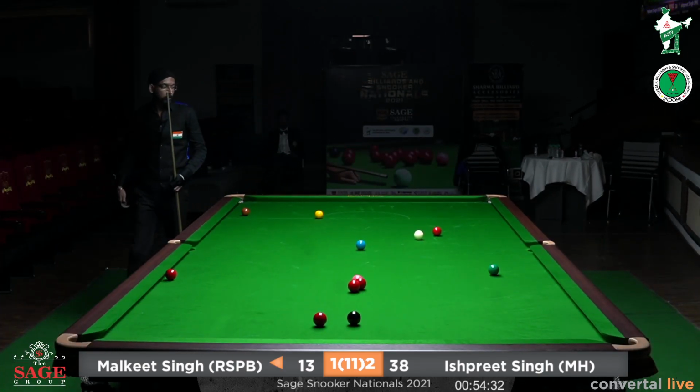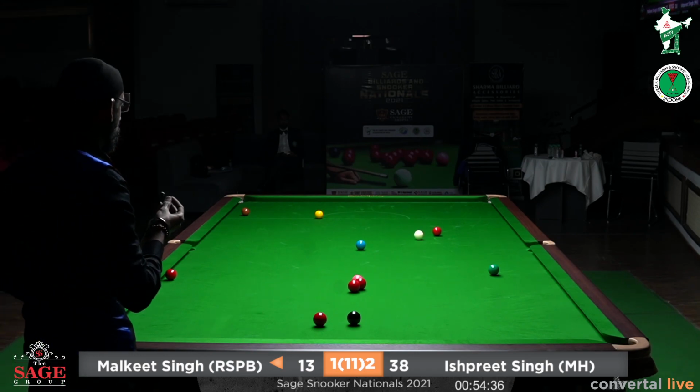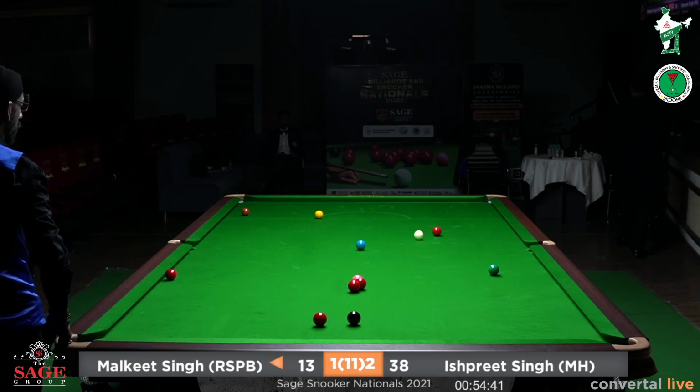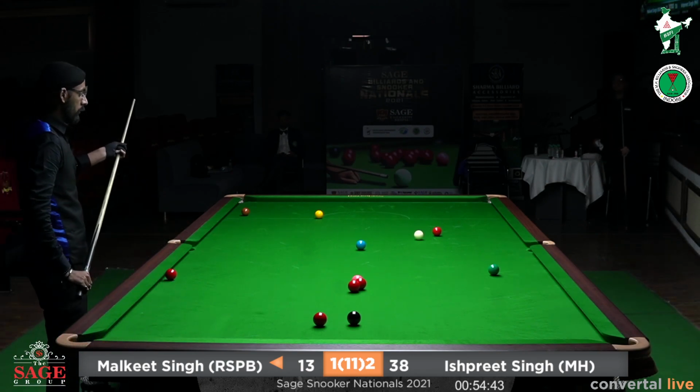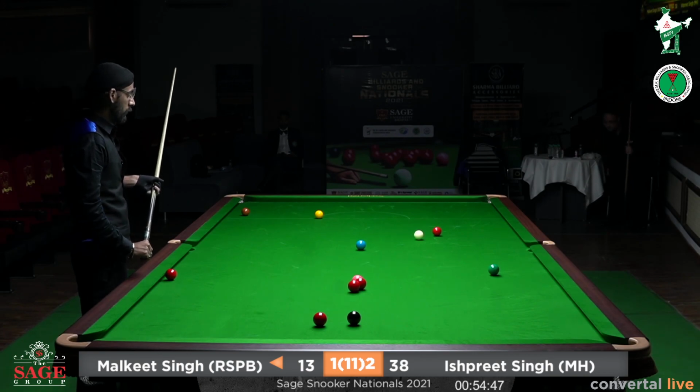Ishpreet's lead is about 25 points with 3 and 5 reds on the table. So the game is still very much open. It depends upon the opportunity that Malkeet gets to square up the score.